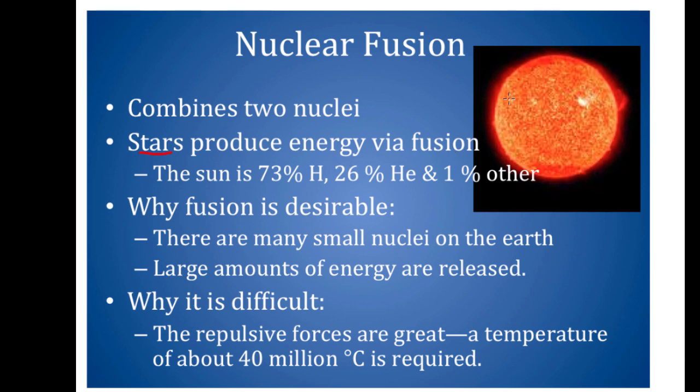Now this is really the birthplace of all of the elements. We start with hydrogen, combine it to helium, combine it to lithium, and that all takes place inside of a star. And when that star explodes, it shoots all of that material through space, and then that material collects together, creates planets, and creates the rest of the universe.